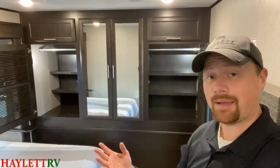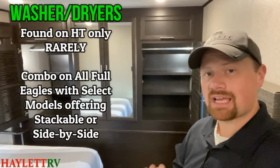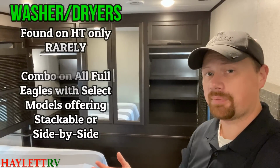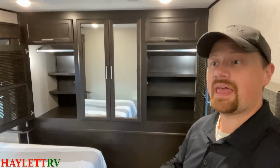And I wanted to use this model as an example because it's a very common, popular floor plan, but it also gives me a lot of other things that I can show you in this bedroom right here, such as, what about washer-dryer prep? Most Eagle HTs have no washer-dryer prep. Rarely will you be able to have a combo setup in some of them, but that is very, very rare in the Eagle HT family. Whereas when we get to full Big Bird Eagle, they will all be at least combo washer dryer ready. You'll usually see a closet space like this.